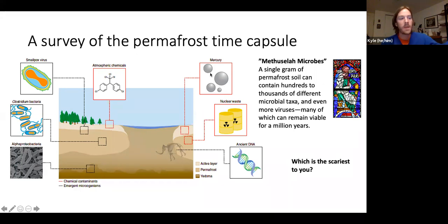Heavy metals like mercury, again, this is a byproduct of mining and industrial activities that can get aerosolized and then put into the atmosphere. It's of course a human toxin, so we don't want that to be liberated back into waterways and animals that we eat. Again, like some of these atmospheric chemicals, mercury, just in the past couple of years, has had much stricter regulations that limit its use in mining and industrial activities. But having all of this past mercury liberated would put us back at square one. Nuclear waste, which we talked about, and ancient DNA.